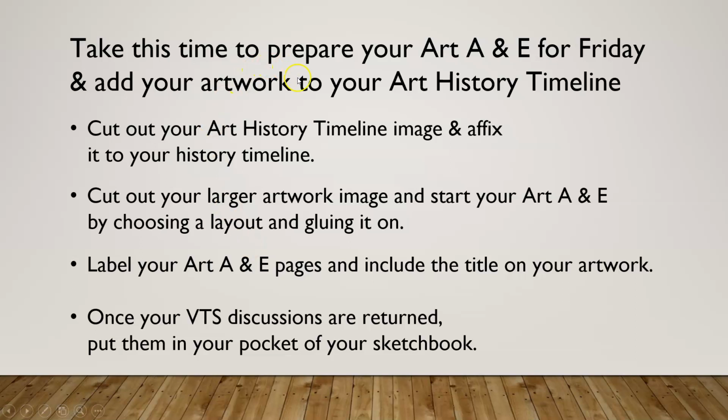So go ahead and take this time to get your art A&E ready for Friday. Go ahead and glue all your stuff on that you need to, or draw your lines, get things ready. And make sure all of this got filled out. It should. I know we talked about a lot of stuff, but if you need to rewind it and go listen to anything, go ahead and do that.